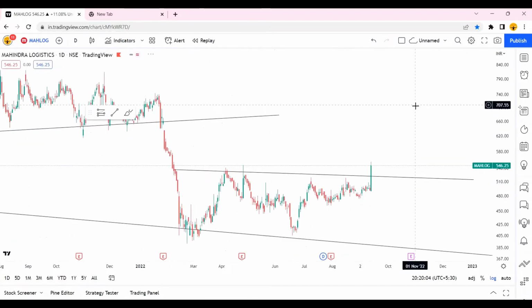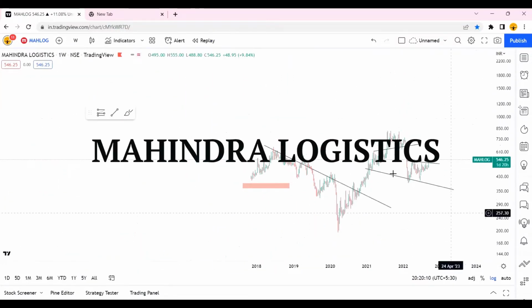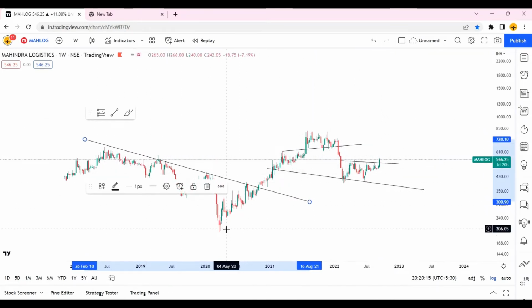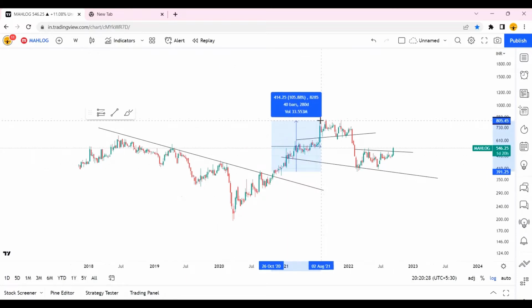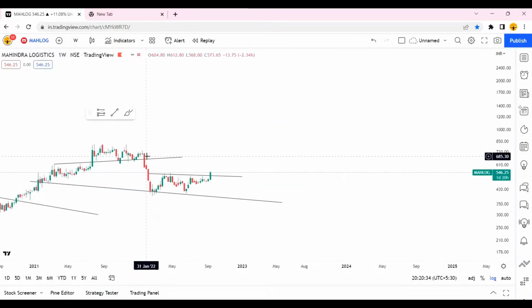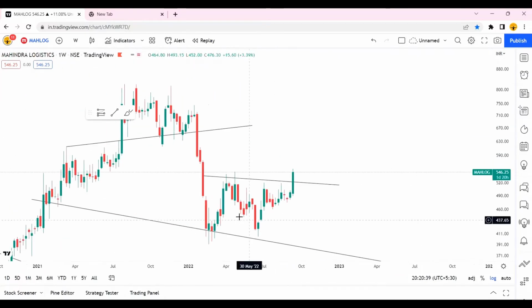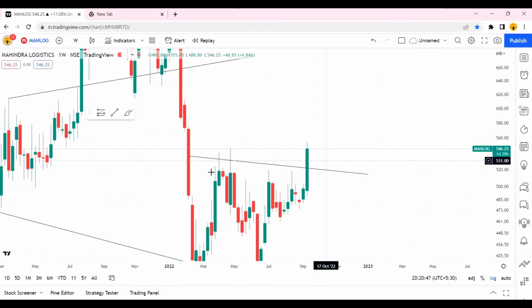The second stock we are going to see here is Mahindra Logistics. The reason I took a trade in this is, as you can see, it broke out from this trend line and made around 100% of a move in 280 days. After some consolidation it fell down, and again it took support from this previous demand zone. After some tight consolidation of around 200 days, it finally broke out from this consolidation level.